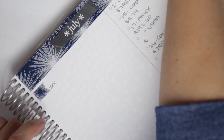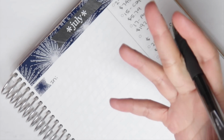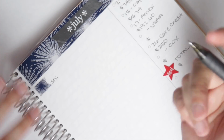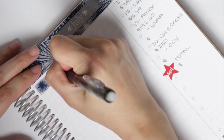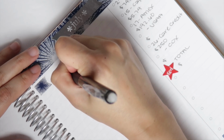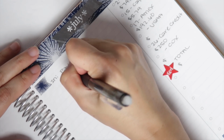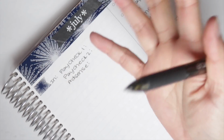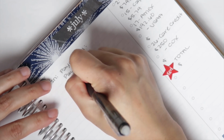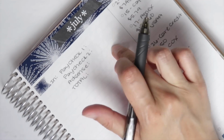So I'm gonna put the flag down here, and then I'm just gonna write in for incoming. So I only get paid twice, and then sometimes I get paid AdSense, which is like YouTube income, but that's technically the only pay that I have. But the only guaranteed pay, obviously, I have are my two paychecks. So I just like to write here paycheck one, paycheck two, and then AdSense. And my checks are always different, so it's never the same. So I don't fill that out. And then I'm going to write the total. And so once I get all two or possibly three, then I just write the total right there.